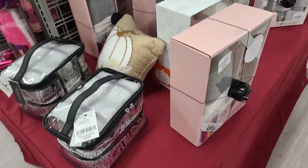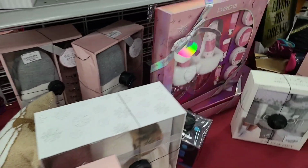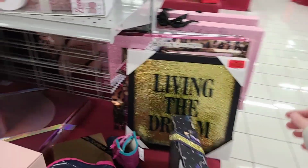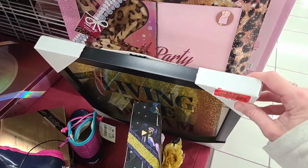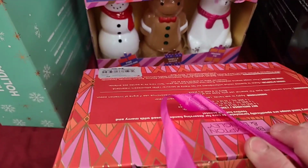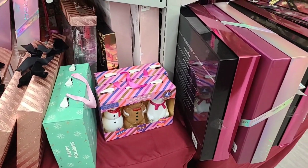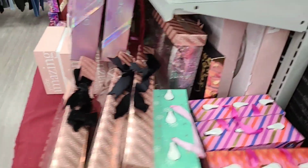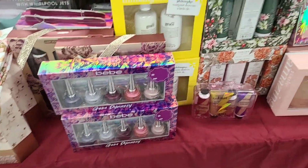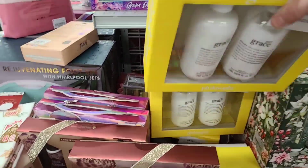But it doesn't change. Somebody's already stashing a Thanksgiving pillow. Slippers and pants, only $9.99, that's not bad. And of course, we have anything clearance. Look for those red stickers like we do. Gift sets, gift sets, gift sets galore. I already have Christmas soaps. $9.99 for all three, not bad. Ooh, I love the philosophy stuff.